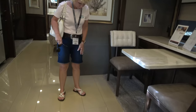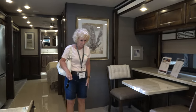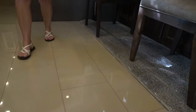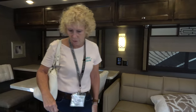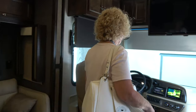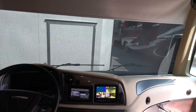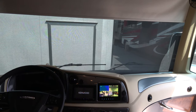I don't know about a floor like this with our dogs. I think they would scratch it. Is it a real tile? Touch it. Is this real tile? Well, for that price, I think you would expect it. So they probably wouldn't scratch it. I don't think so, it's hardened. Got more cameras up there. It's got cameras all around it, side and rear, front.